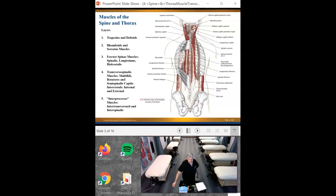I thought it was the transverse spinalis that was the shoelaces of the spine, or is it the interprocesses muscles that are the shoelaces of the spine? The multifidi and the rotatories are the shoelaces of the spine. Yes, I remembered it. Thank you. By the way, most people don't even talk about them because they're so darn deep that it's really hard to feel them. You can't affect them, but they're very deep.